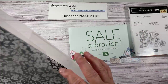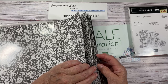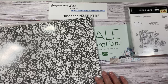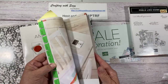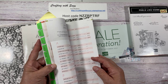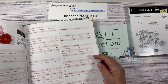And now I don't have everything, but I do have a lot. Okay, and so this is, what is this called? I've got to find it here. It is called Beautifully Penned Designer Series Paper. So if you remember, in the annual catalog, we have another, let me see if I can find that. I wonder if it's called Beautifully Penned. I'm looking. Nope. I'm not sure what it's called. But it's something penned.